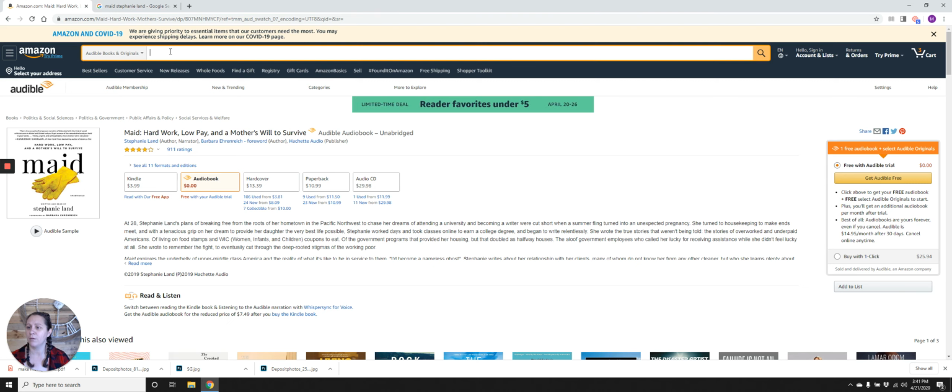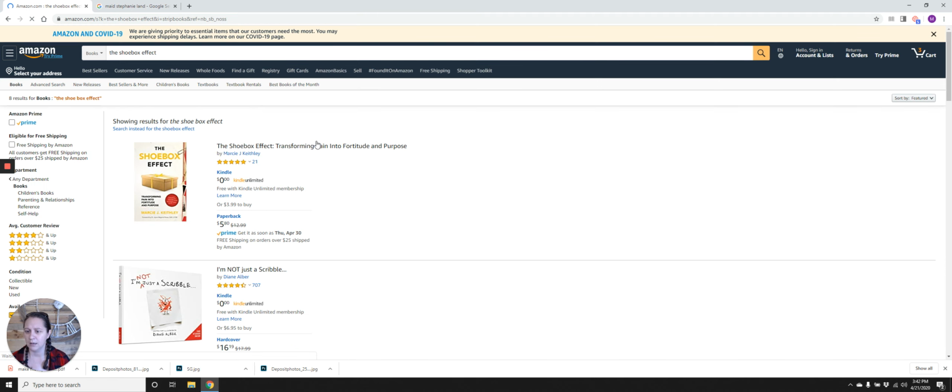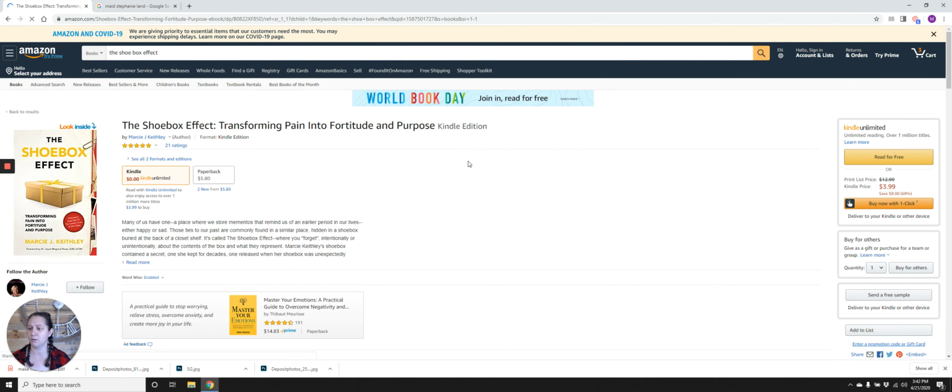And the cover that I did that I incorporated the stripe down the side was also a memoir. Well, I don't know if they actually classified it as a memoir. The Shoebox Effect, Transforming Pain into Fortitude and Purpose. But I wanted to utilize the stripe here. I love the dominance that it has, that it just kind of adds to the story.